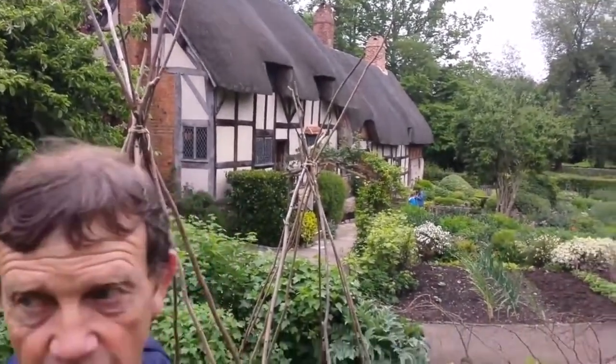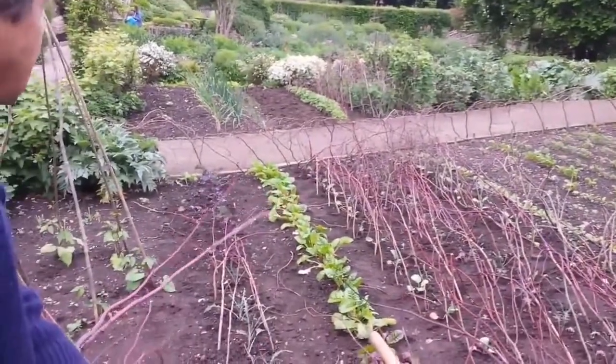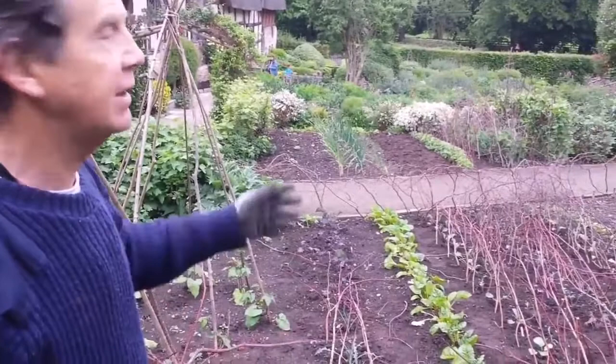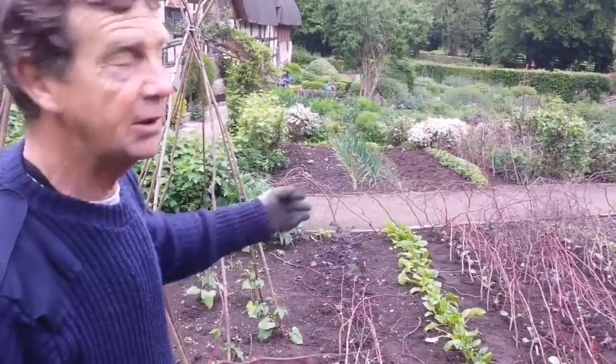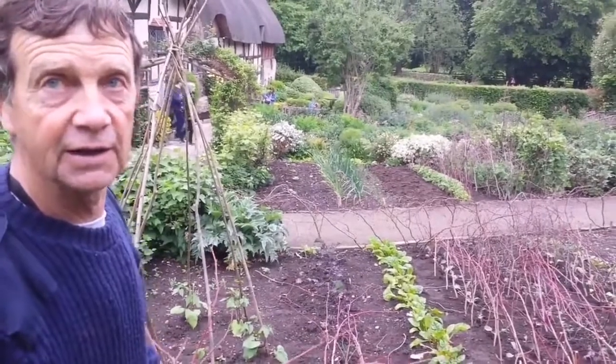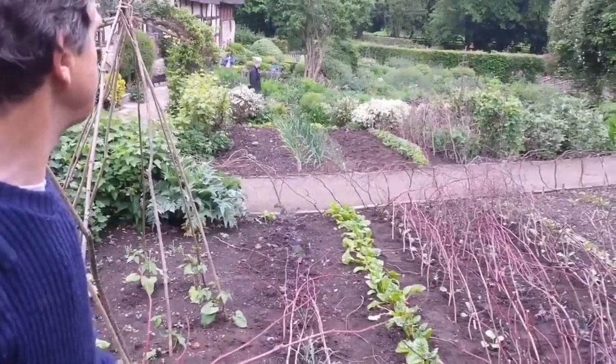So I'm sure he would have walked up here. And do you think they would grow their own vegetables? Yes, I think they would have done, and I think they would have had some animals as well. It wouldn't have looked anything like as neat as this. There'd probably be a section for pigs and chickens. Yeah, they are messy creatures. So it wouldn't have been as neat, I'd have to say.